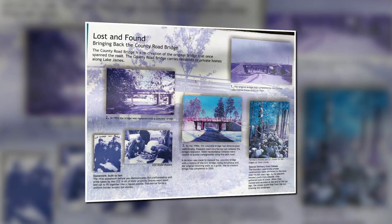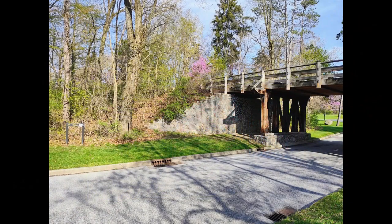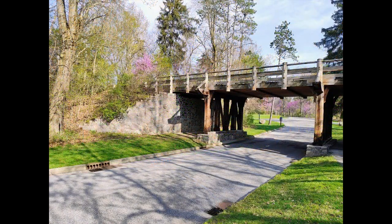The County Road Bridge is a recreation of the original bridge that once spanned the road. The County Road Bridge carries residents to private homes along Lake James. The original bridge was completed by the Civilian Conservation Corps in 1936. In 1953, the bridge was replaced with a concrete bridge. By the 1990s, the concrete bridge had deteriorated.